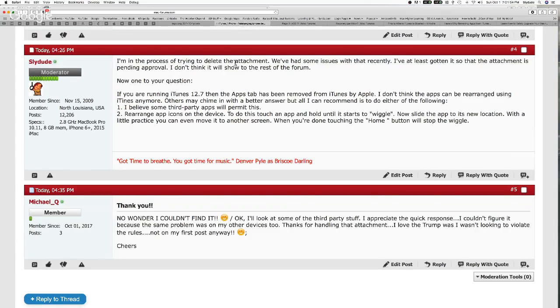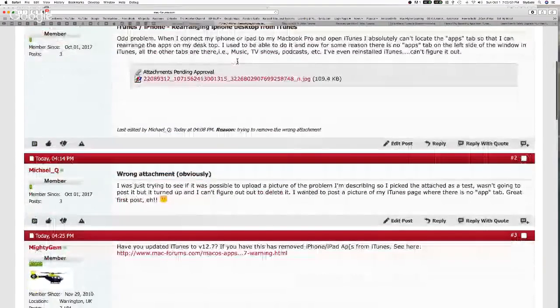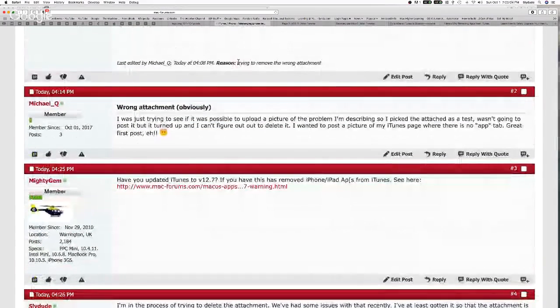First of all, I want to point out something. One of our newer members came across a situation where he was looking for the apps tab in iTunes so that he could rearrange the apps on his phone, rearrange the order that the apps are on various screens. And he discovered that the tab is not there anymore. And that's because Apple has taken application management, iOS application management, out of iTunes 12.7.